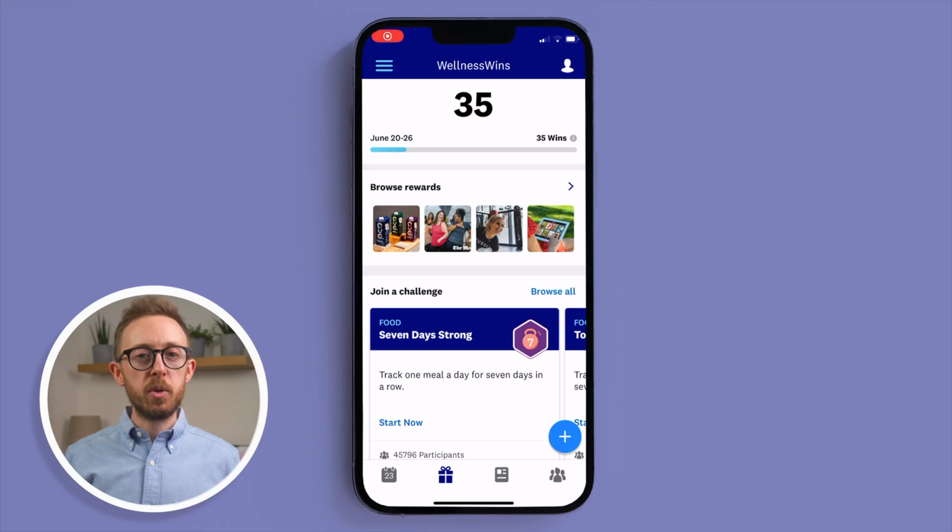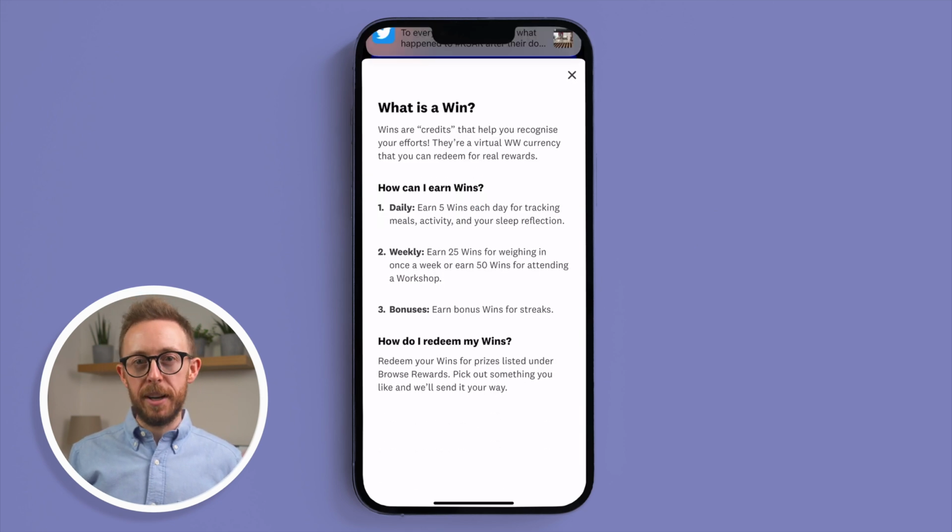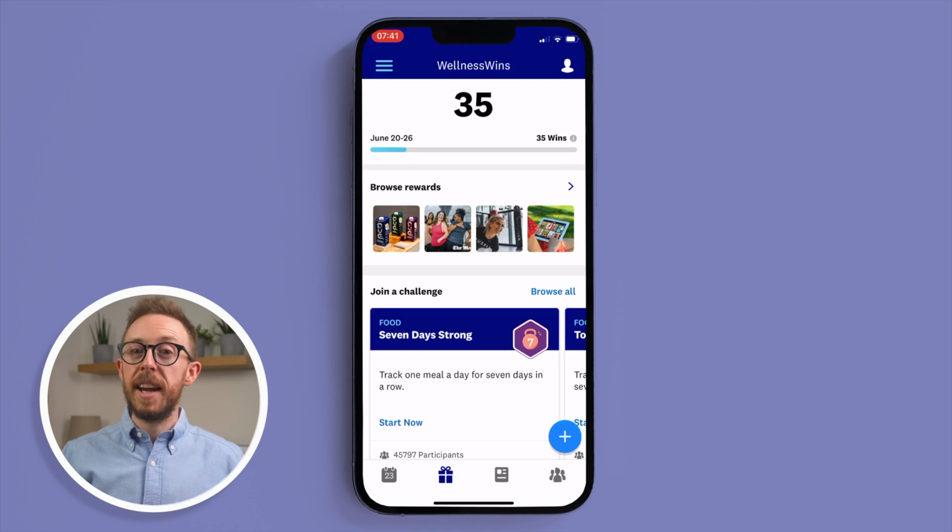Wellness wins reward you for your efforts. These wins can be redeemed for prizes. It's nice to see some form of incentivization added into the app, although I feel these prizes are primarily product promotions that require you to spend money, making it just another income stream for WW.